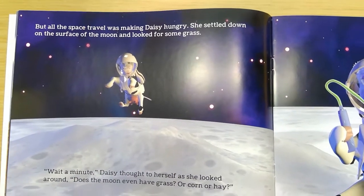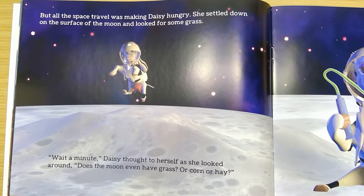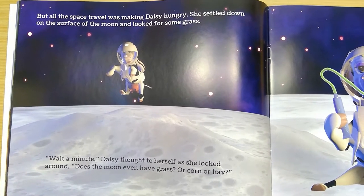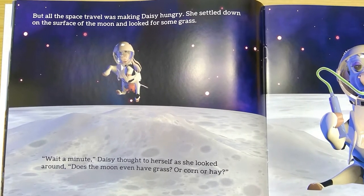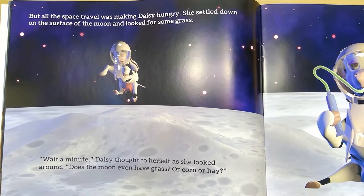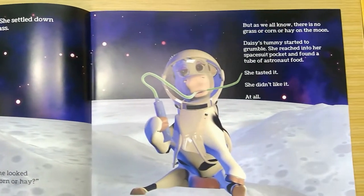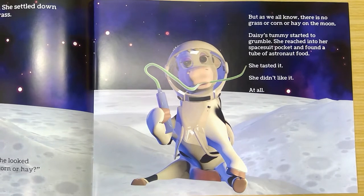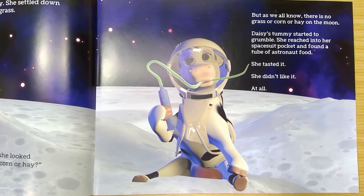But all the space travel was making Daisy hungry. She settled down on the surface of the moon and looked for some grass. "Wait a minute," Daisy thought to herself as she looked around. "Does the moon even have grass or corn or hay?" But as we all know, there is no grass or corn or hay on the moon.